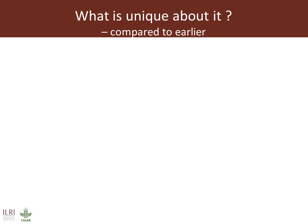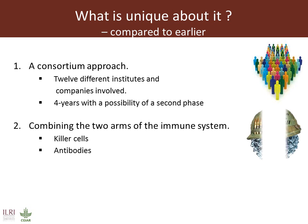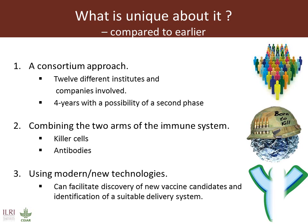What is unique about this? Compared to earlier, it's a consortium approach where 12 different institutes and companies are involved over a 4-year period with a possibility of a second phase. We are combining two arms of the immune system, namely killer cells and antibodies, and this has not been tried before. Then we are using modern and new technologies, and this can facilitate discovery of new vaccine candidates and identification of a suitable delivery system.